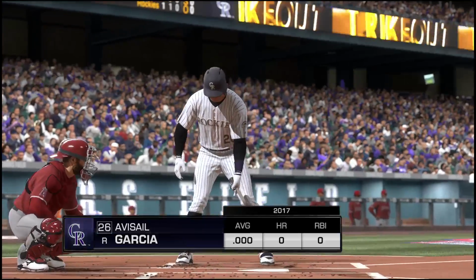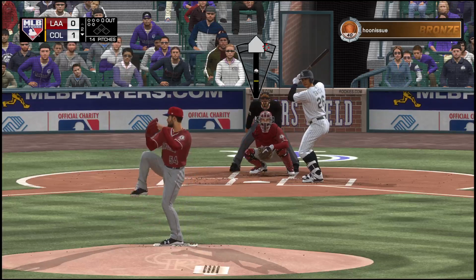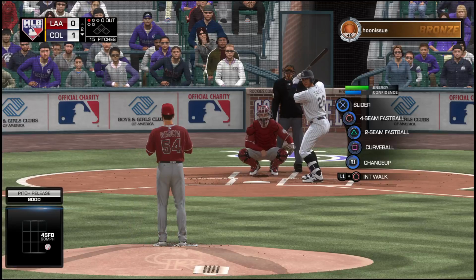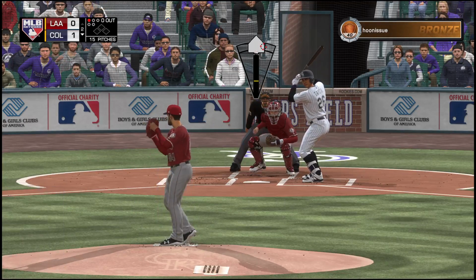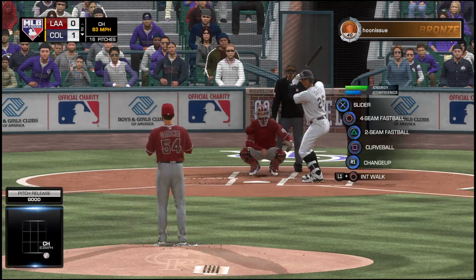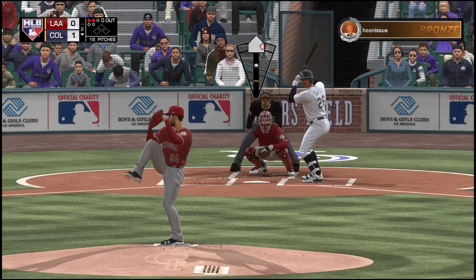So striding forward now, Avisail Garcia. He'll get us going here in the bottom half of the second. Avisail Garcia. In tight here with the first pitch fastball that's 1-0. That pitch right there, he's trying to keep him from getting his arms extended. If it's out over the plate more, he can obviously do a lot of damage with it. And he misses again, 2-0.